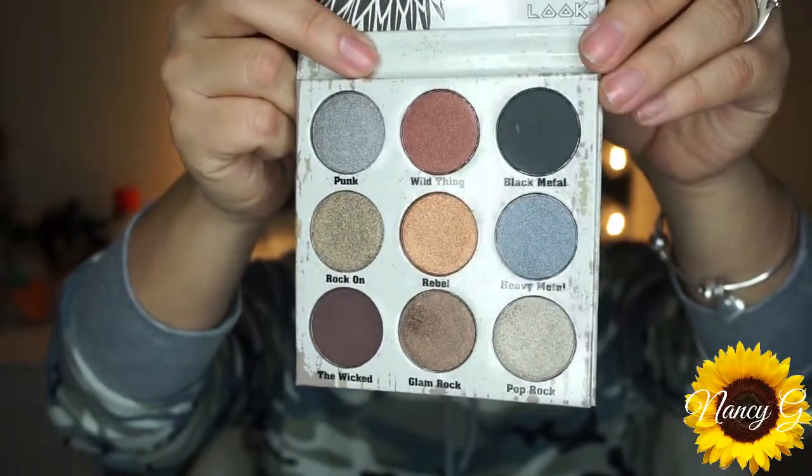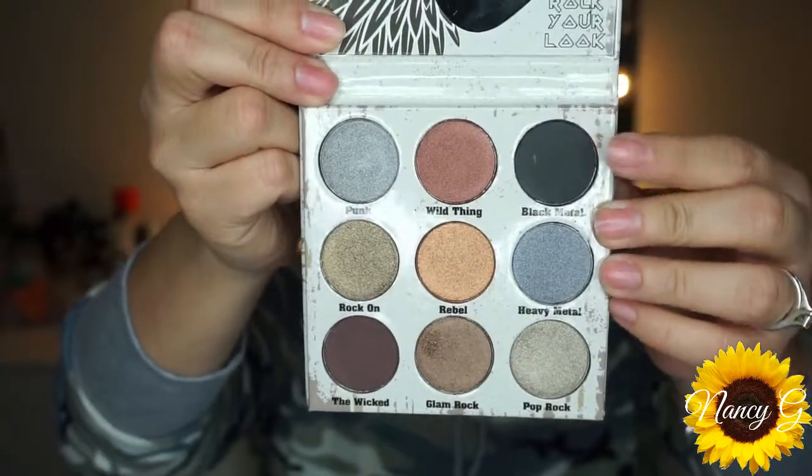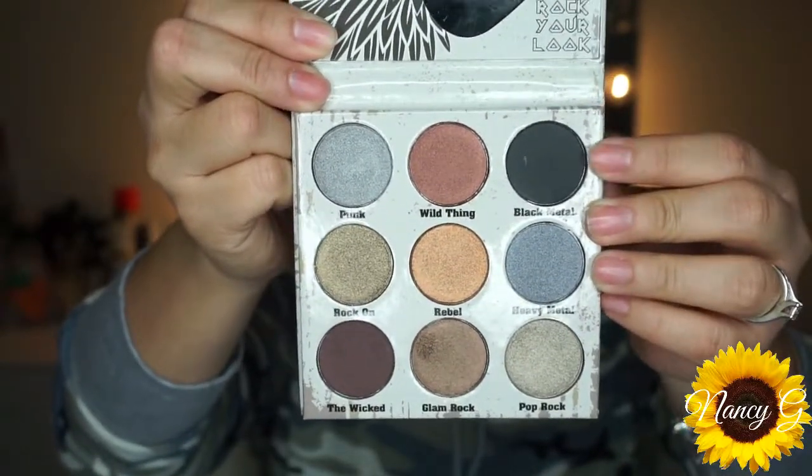So as you can tell, it's mainly shimmers. This is literally the only matte shadow in the entire palette. So I did use this on my eyes today. If you guys can tell, it's pretty simple.